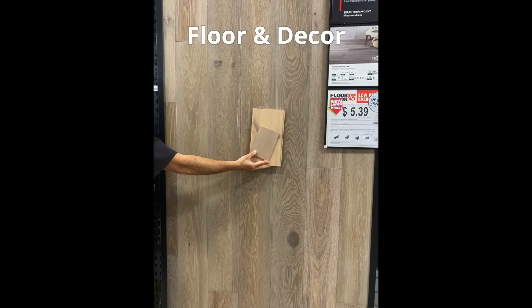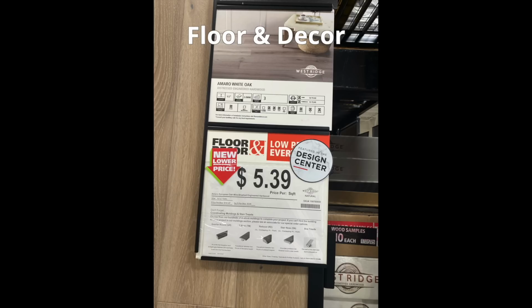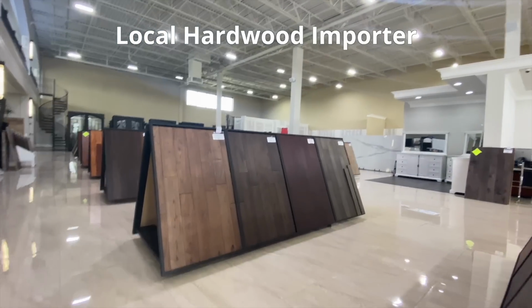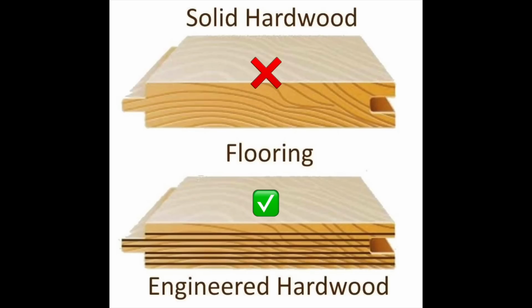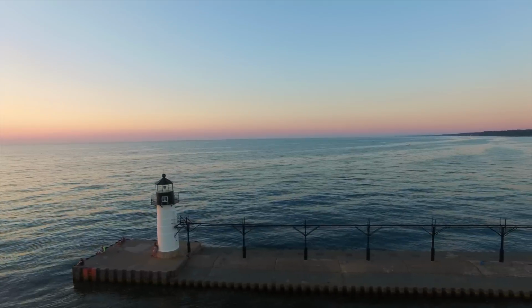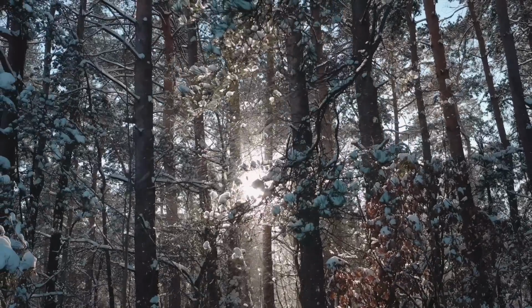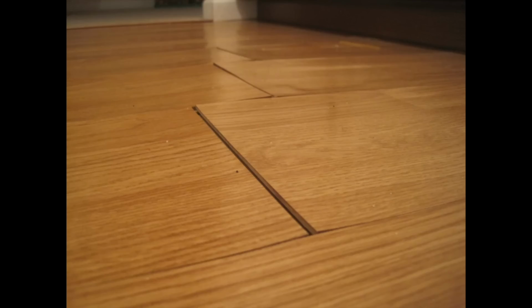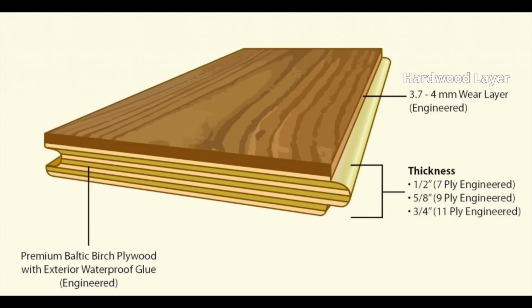Some good spots to go shopping are Floor & Decor, which will have some in this price point, and a local importer will also have some hardwood in this price point. For our hardwood floor, we're actually looking for an engineered hardwood floor instead of a full slab of hardwood. The reason is that we live in Michigan, so it gets very humid in the summer and super dry in the winter, and wood expands and contracts, which will cause hardwood to warp. Engineered wood is just a thin layer of hardwood on top of a high quality piece of plywood, so it allows a little bit more movement in the wood.